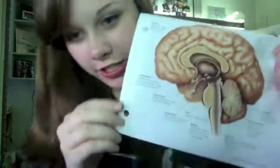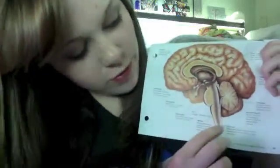Today we're doing a tour of the human brain. It's going to be very interesting. So, next stop, the spinal cord. All right. We're going to enter the brain through the spinal cord right here. The spinal cord is responsible for transmitting information between your brain and the rest of your body.